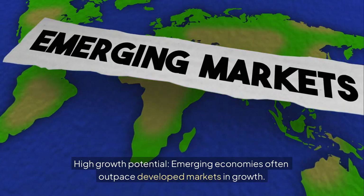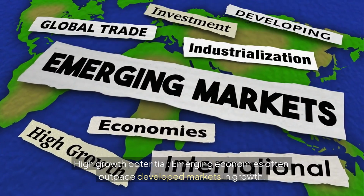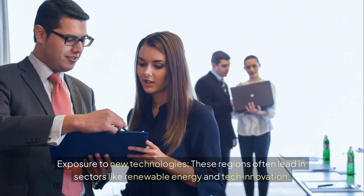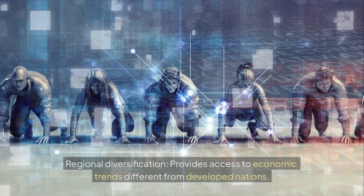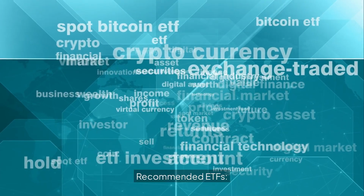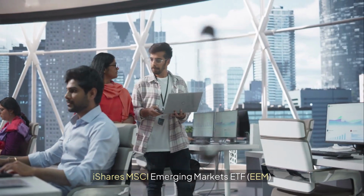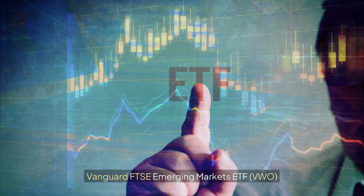Advantages: high growth potential. Emerging economies often outpace developed markets in growth. Exposure to new technologies. These regions often lead in sectors like renewable energy and tech innovation. Regional diversification provides access to economic trends different from developed nations. Recommended ETFs: iShares MSCI Emerging Markets ETF, EAM, Vanguard FTSE Emerging Markets ETF, VWO.